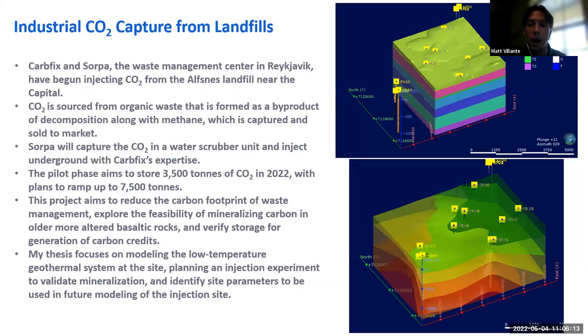So finally, I will talk a little bit about my thesis work. One of their new projects, which has received funding from both the Icelandic Innovation Fund and the Sorpa Waste Management Company in Reykjavik, is called the Elfstone Project. Basically, they're capturing CO2 from a landfill near the capital. This CO2 forms from organic waste as a byproduct of decomposition, along with methane. Sorpa captures the methane, which they then sell to market. Obviously, methane is a very valuable commodity and can be used in a lot of fuel applications. However, Sorpa also needs to reduce their emissions, and hence the partnership with CarbFix.